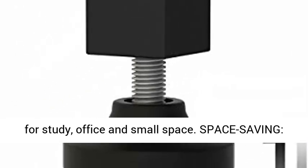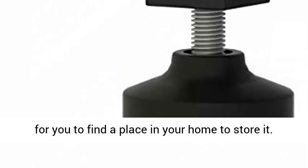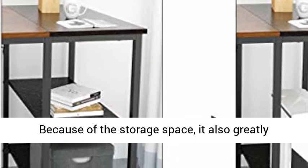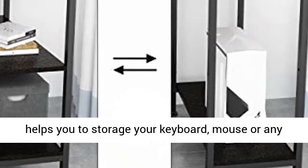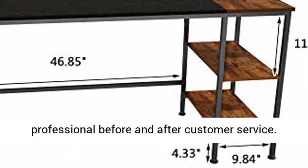office and small space. Space-saving, characterized by compact design, it is convenient for you to find a place in your home to store it. Because of the storage space, it also greatly helps you to store your keyboard, mouse or any other stuff. 100% satisfaction, JOISCOPE provides professional before and after customer service.